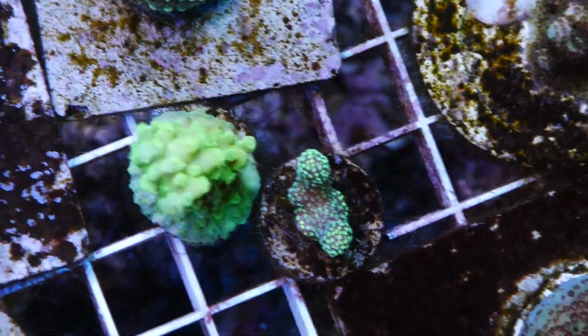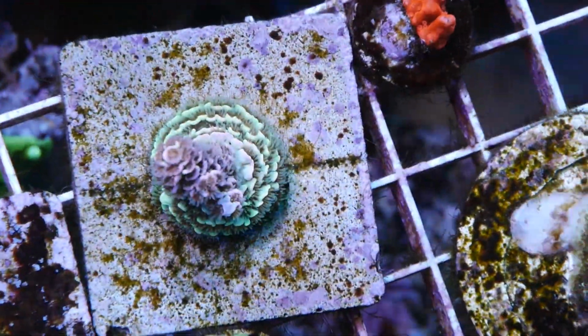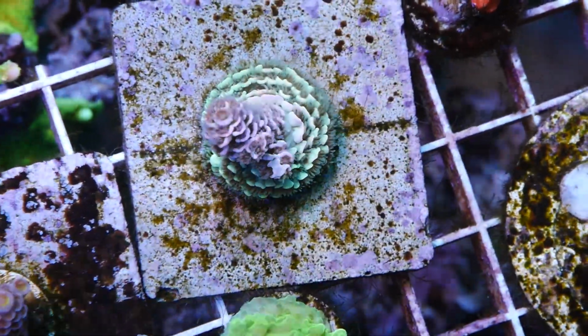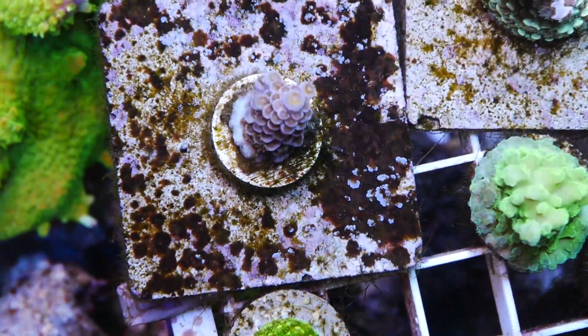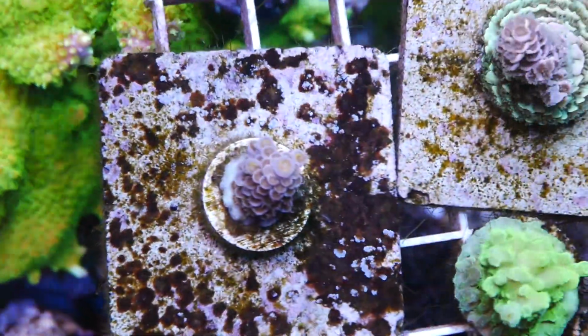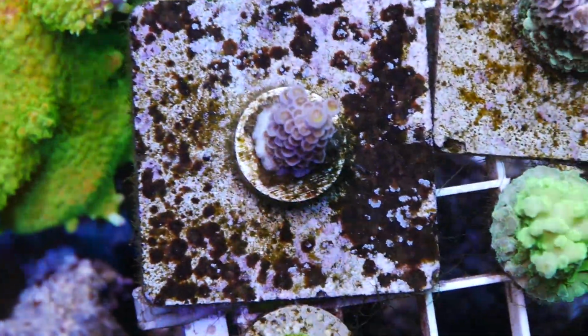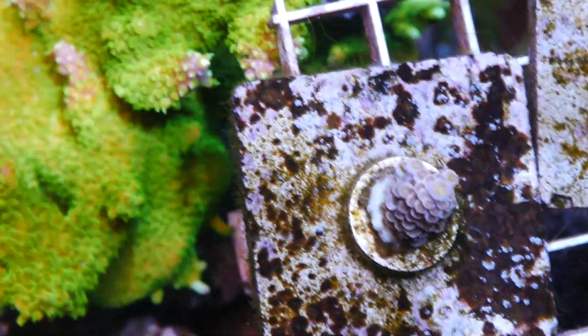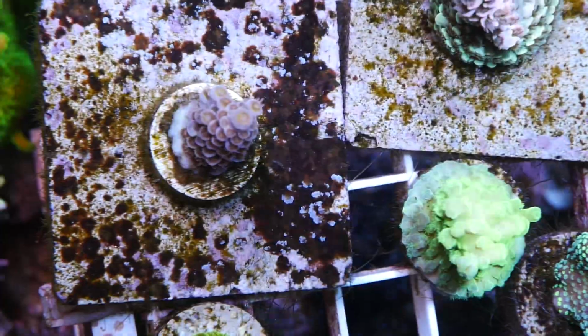So here's some other tenuises. You know, I like the tenuises. I haven't actually seen them in other people's tanks in person. Here I have the electric flamingo tenuis, and then here's my Angry Birds, and that's Reef Angry Birds. The coloration is a little disappointing, but I think it just needs time to acclimate to my tank parameters. It needs time to grow. So I'm not saying it's bad. I think it just needs time.